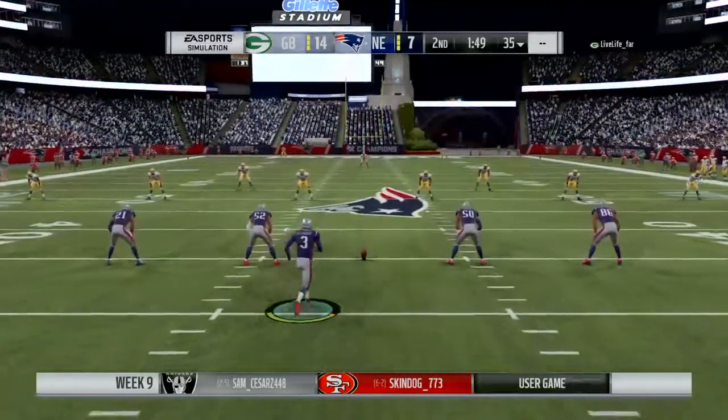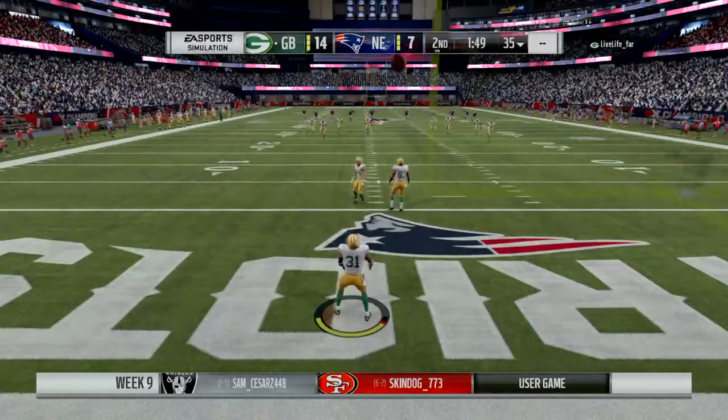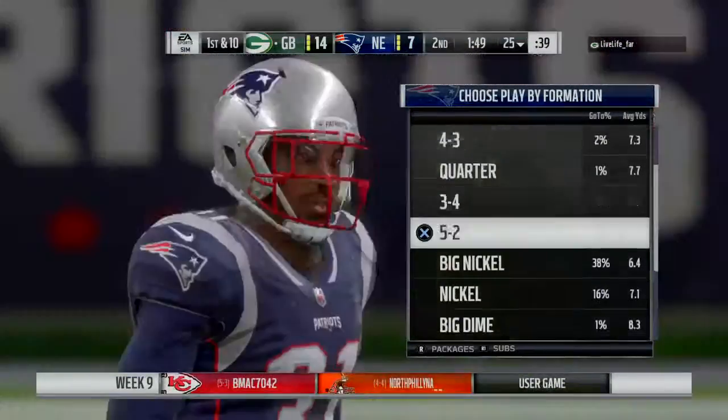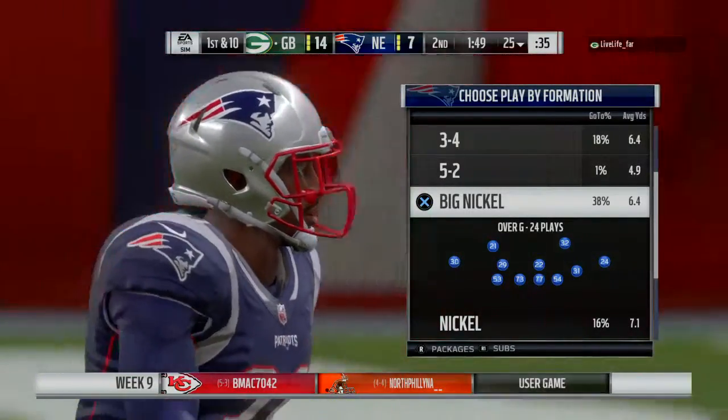Gostkowski now out to kick it away. And this will be a touchback as that sails over the end line. The Packers offense now heading back out onto the field.